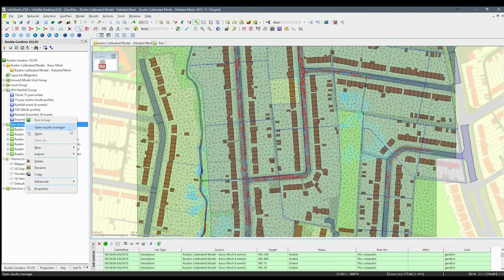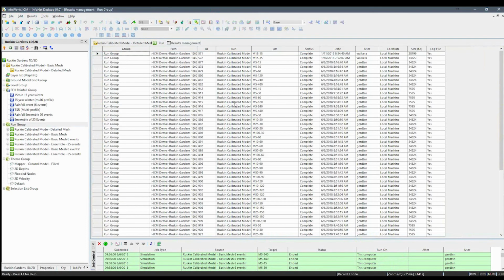One last thing I wanted to mention is this results manager. This is not a new feature, but it's one that's often overlooked. I actually didn't know about it until recently. If you right-click on a model group where you store all your results, the results manager lets me see all the different results, and I can see where the results are stored.